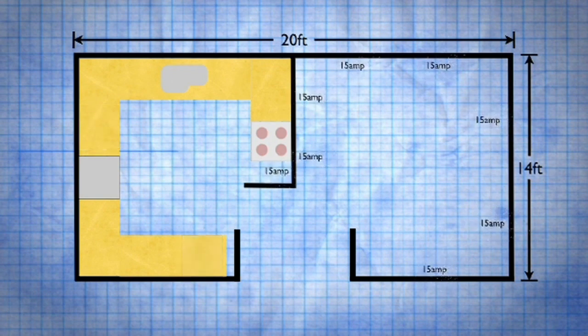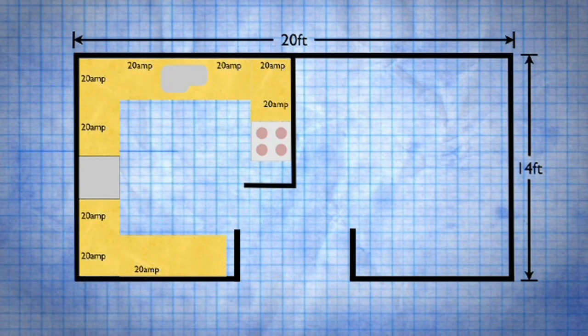So we went all out. We installed 8 15-amp receps in the dining area and 9 20-amp receps above the counters for general appliances like a toaster, blender, and can opener, to name a few. Each major appliance was put on its own breaker.